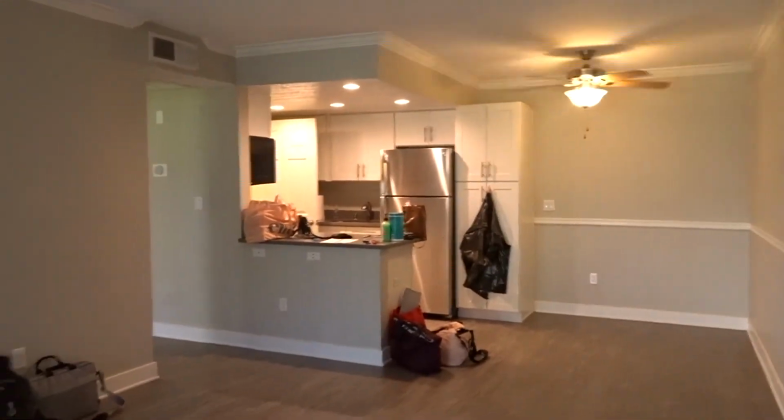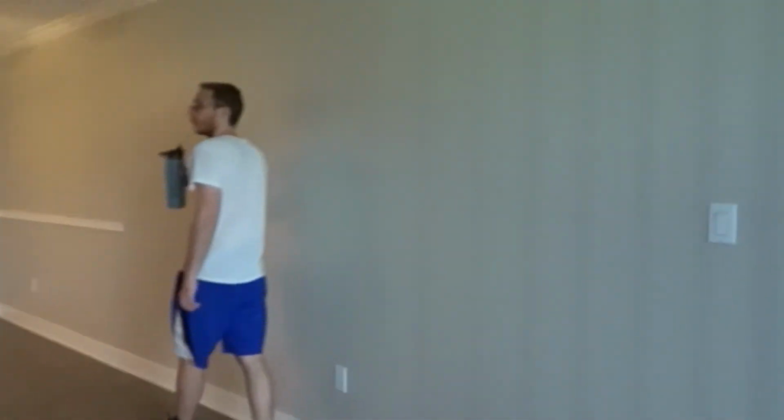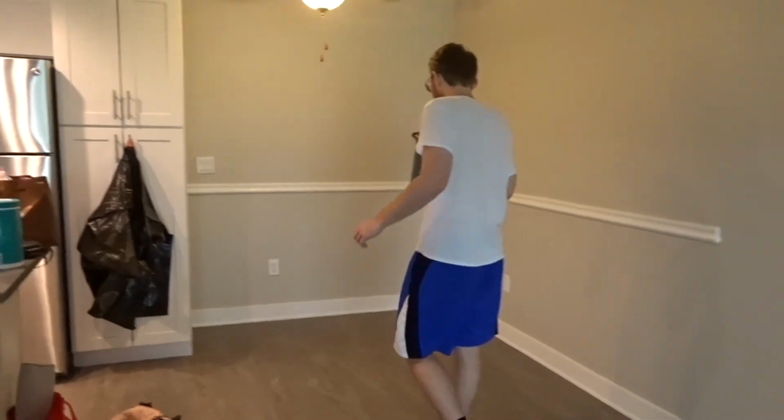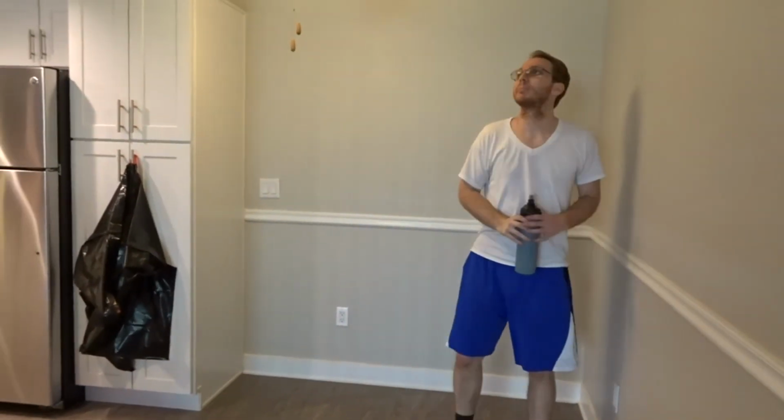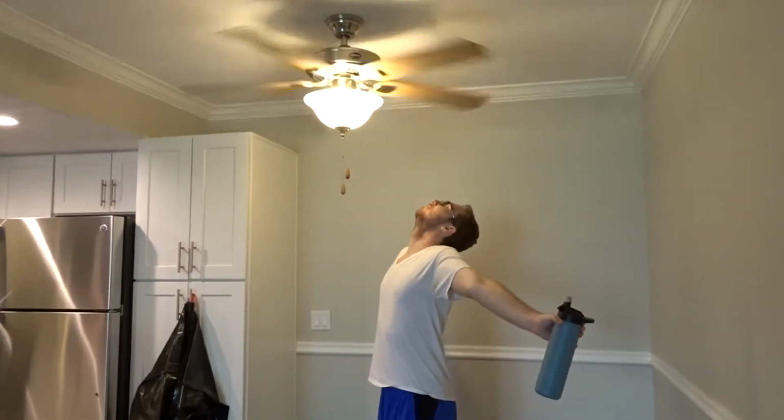So this is the entrance right here. And then, oh, I need to focus, there you go. And then this is like the blinds to our little patio outside. We'll go outside right now. And then this is the living room area right here. Then the TV will probably go here, right? Then Cody is standing in the kitchen, well, where the dining table would go. And there's a nice fan.